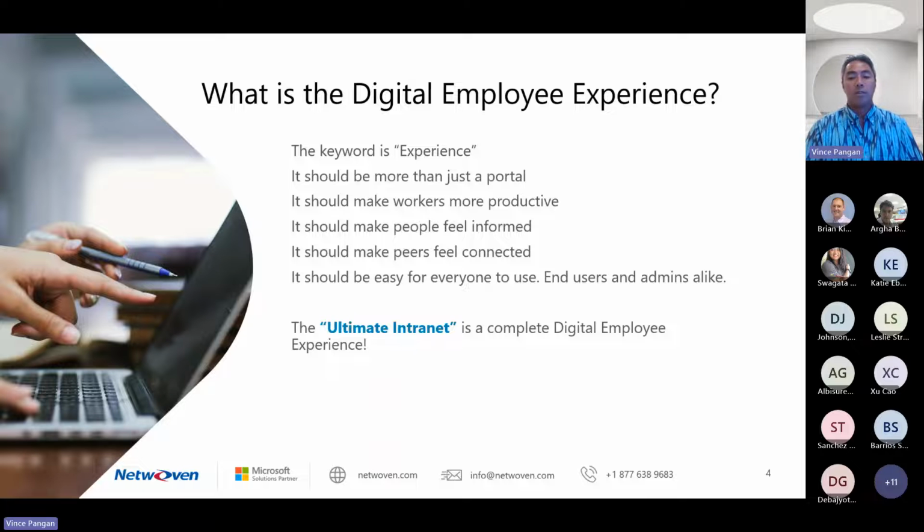This is the term that's commonly used to describe the overall set of tools that your people interact with every day during the course of their work. So when we say the ultimate intranet, it's really a complete digital employee experience, meaning that whenever and wherever your employee is connected to their work, whether it's on their phone, at home, or in the office, they have the tools available to make them more productive, more informed, and more engaged. The quote unquote ultimate intranet is the complete digital employee experience.